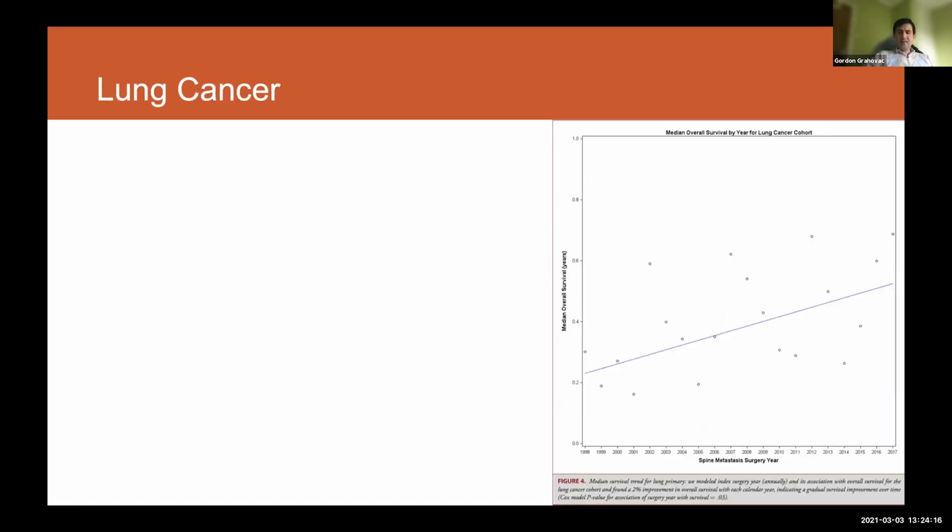Regarding lung cancer, you can see a steady rise in the survival of patients harboring spinal metastasis since the late 90s till most recently. The median survival for the entire lung cancer cohort was only, unfortunately, 4.6 months. So it's quite low, less than 6 months.